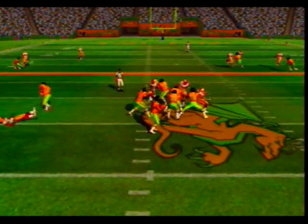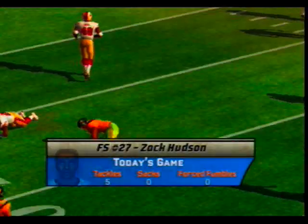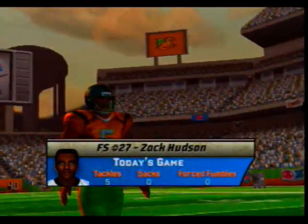Dropping back to pass on first down. Throwing. And it's caught. Can't draw it up any better than that. Textbook first down.